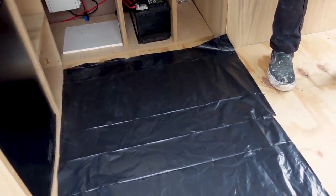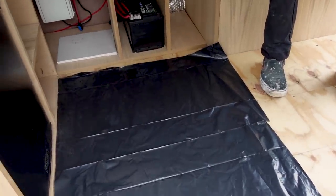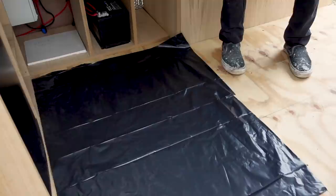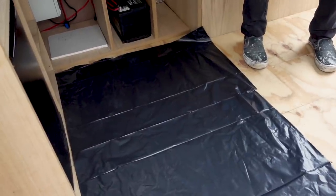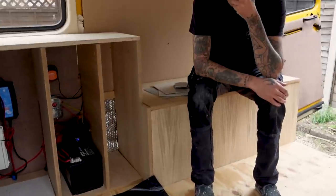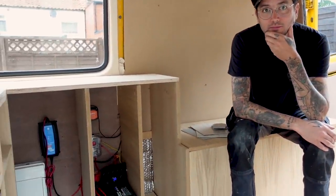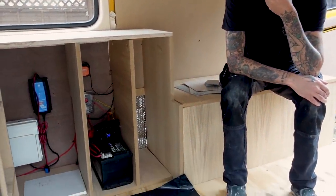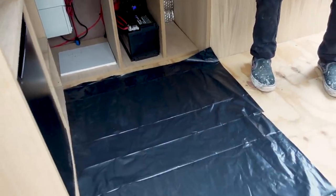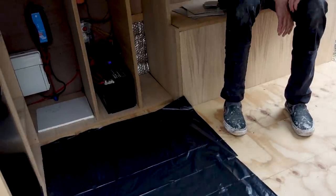Because I thought white could look quite good, but then white's going to be really difficult to keep clean. It'll get dirty so quickly. And actually, every camper van we've rented, it's always been a dark coloured floor. And I've never looked at the floor and thought, oh, that doesn't look right. I really don't want to have to be really precious about the floor. We've already got to be quite precious about everything else. I don't want to go for a long walk and then come back and have to worry about the floor. Get dressed before I can come in.